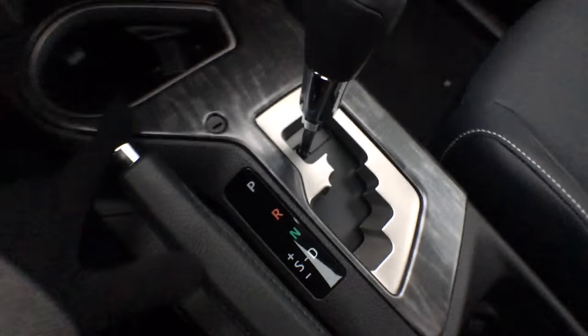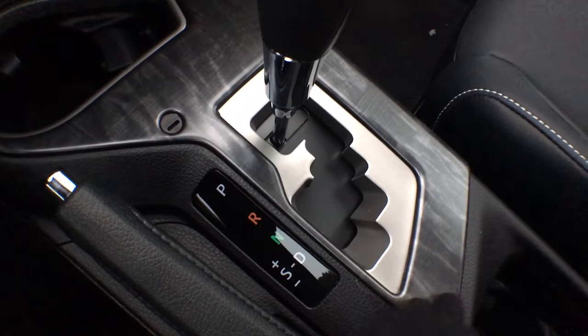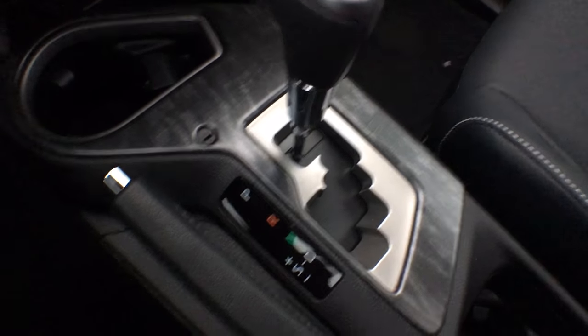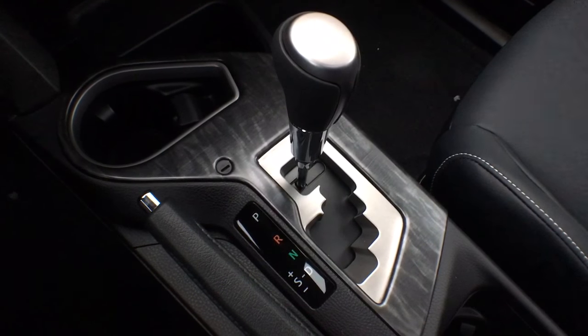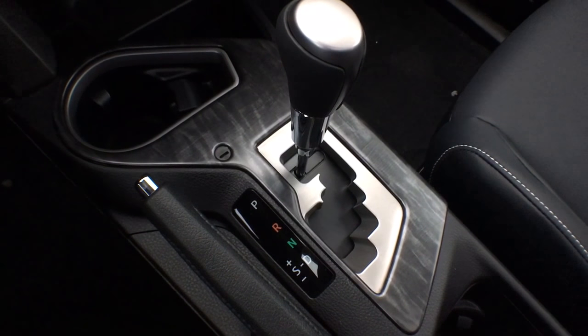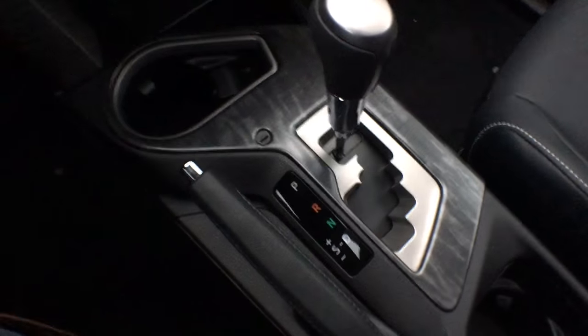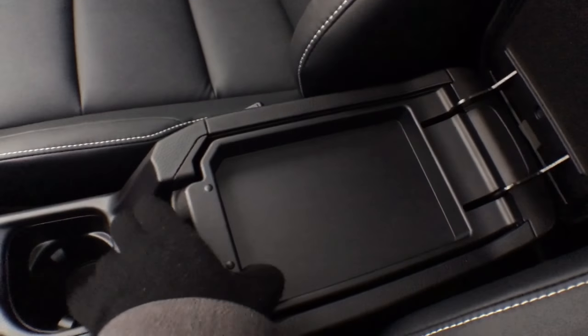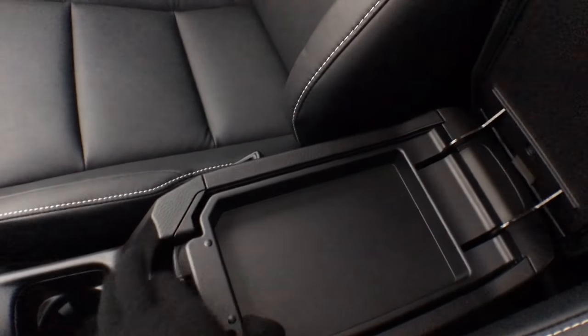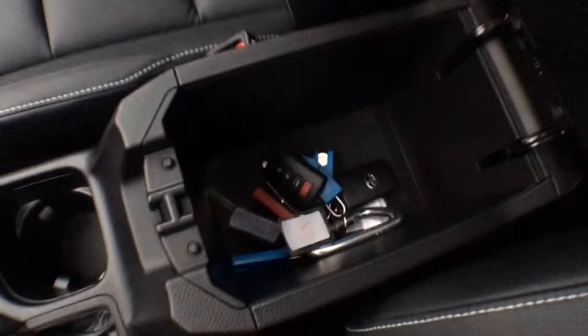We have our two giant cup holders down the center, as well as this beautiful kind of stone looking center console, which is just for the Platinum as well. Our transmission is an automatic transmission. However, you can flip it over to Tiptronic if you would prefer to do gear changes yourself. Our center console here does have a tray in the top as well as a bigger compartment just underneath, and I'm useless with gloves on. I don't know why I can't get that. All my keys are in there.